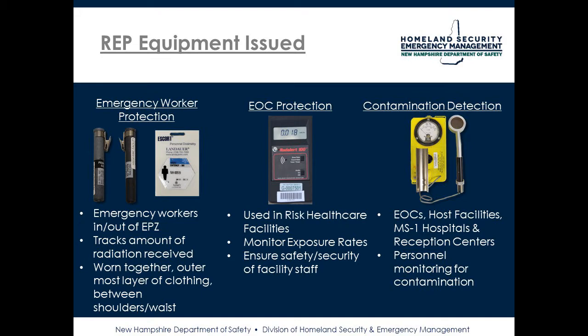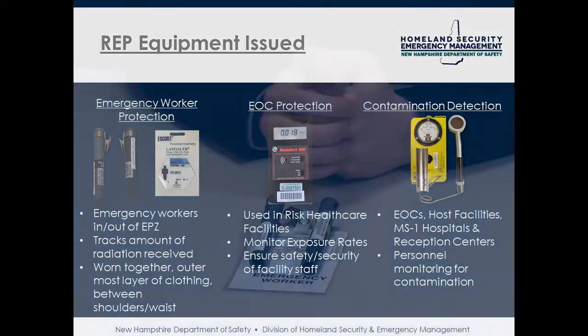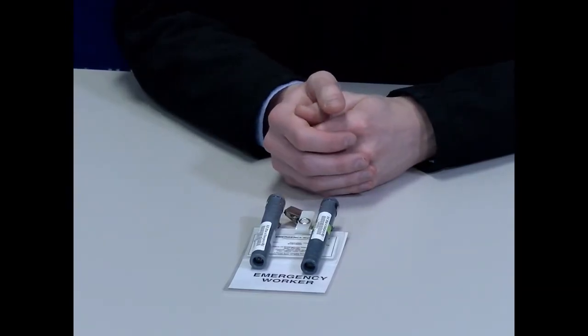This is used to detect contamination of emergency workers. The device has a wand which you can run up and down an emergency worker to detect where contamination is on an emergency worker. These are the pieces of equipment that are issued to emergency workers for their protection during their shift.